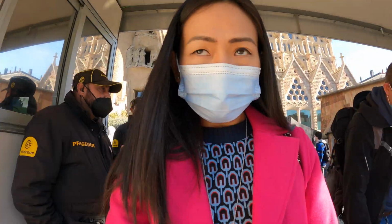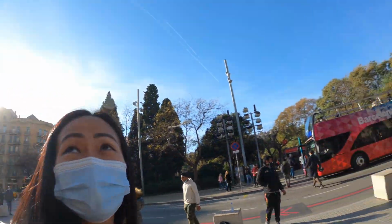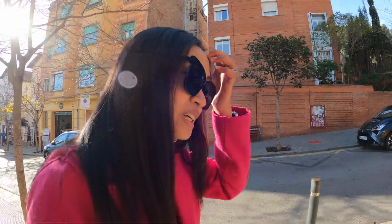That is it for today for the Sagrada tour. We're walking towards Güell. That's our second stop for today.